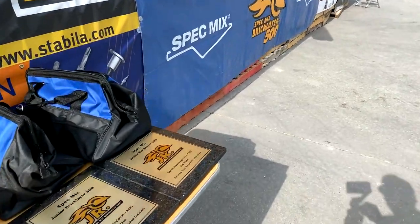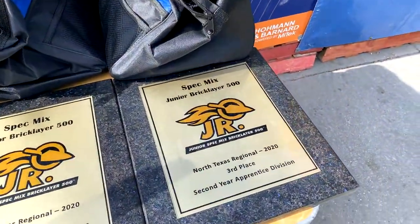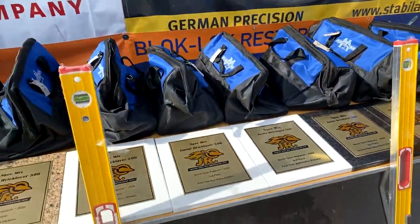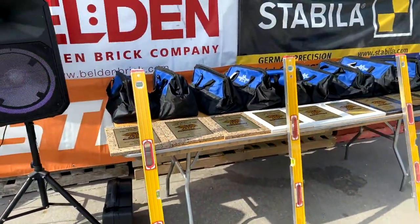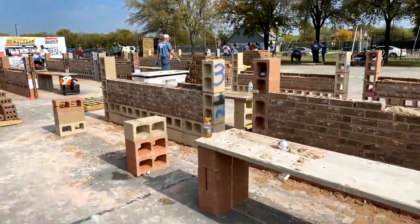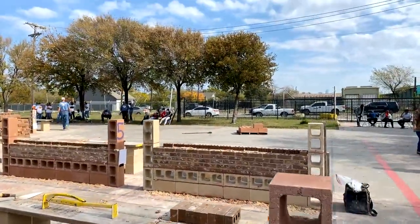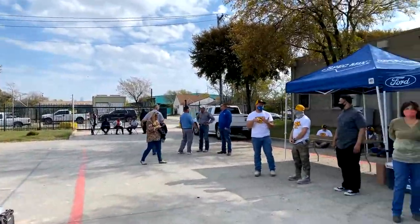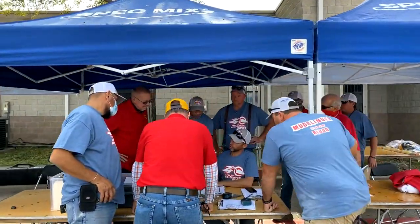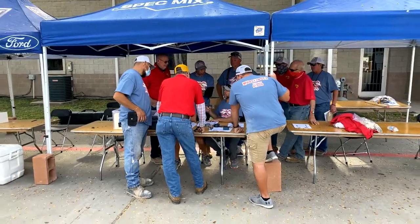Take a peek at some of the awards handed out to these folks. They don't just show up for anything. They show up for prizes, cash, and more than that, recognition. As you can see, for you sports fans, our referees, in this case our judges, are collaborating, deciding on who needs to be our winners, making sure they're all on the same page.